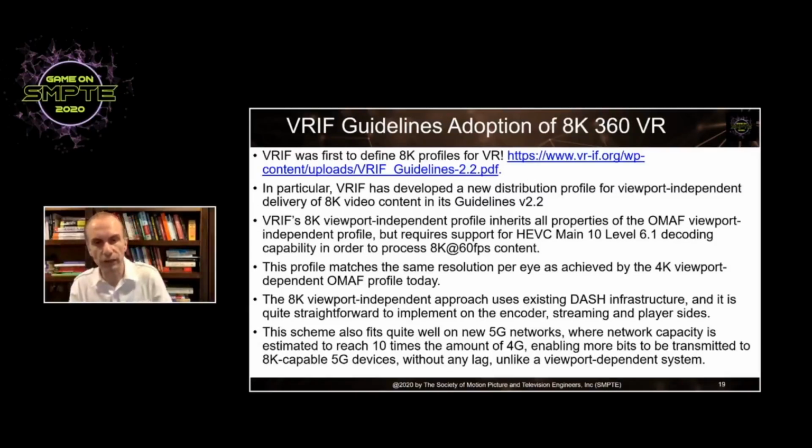So with that observation, VRIF conducted the work this year and in the latest version of the VRIF guidelines release, where you can see the link here, we have defined the viewport independent profile for 8K content. So this profile from VRIF is completely compliant and aligned with what OMAF has for viewport independent profile, inheriting all the properties, but the only distinction is that it requires the HEVC main level 5.1, which is required in order to decode 8K based content at 60 frames per second.